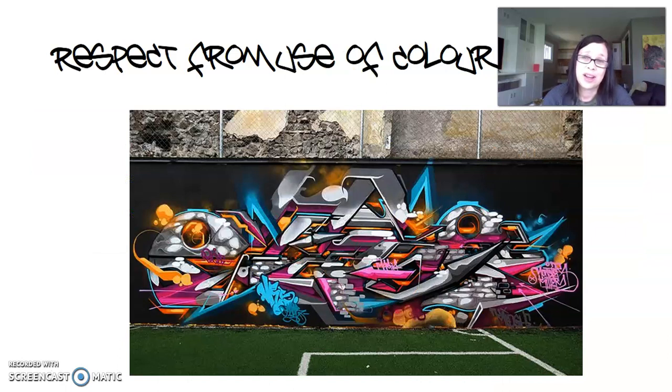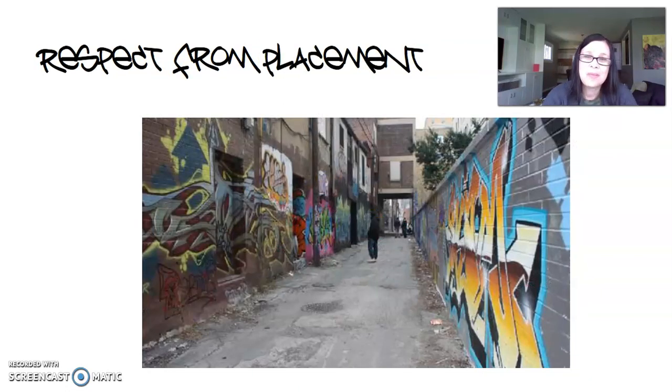Respect comes from your use of color. So we're going to look later at how we're going to fill in our letters and what we're going to do with the background. But color scheme is important, how you put those colors together, not just filling everything in with one single color, but really using your colors well. So there's a lot to know. And where you place your artwork.